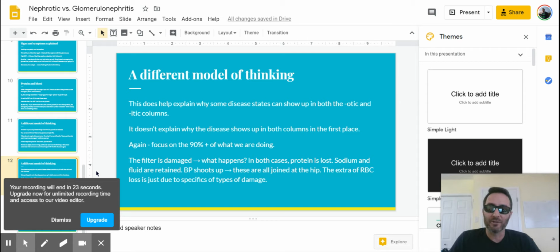So even though it gets a little bit confusing, focus on the 90%. You know the filter's getting damaged. So for the details, focus on whether or not you see blood. If you see blood, the glomerular cells are getting hurt, and if there's no blood, they're not.